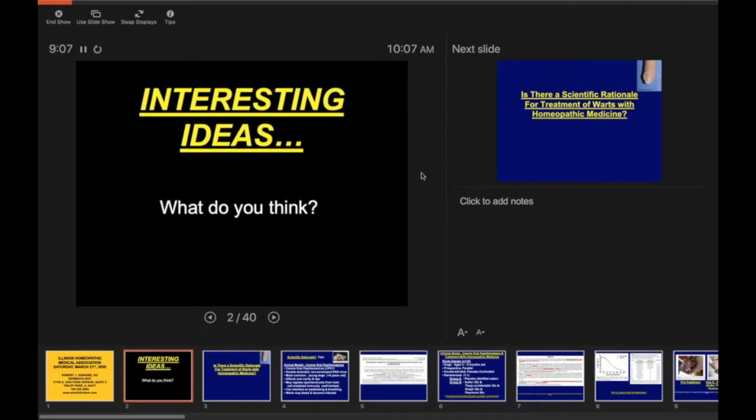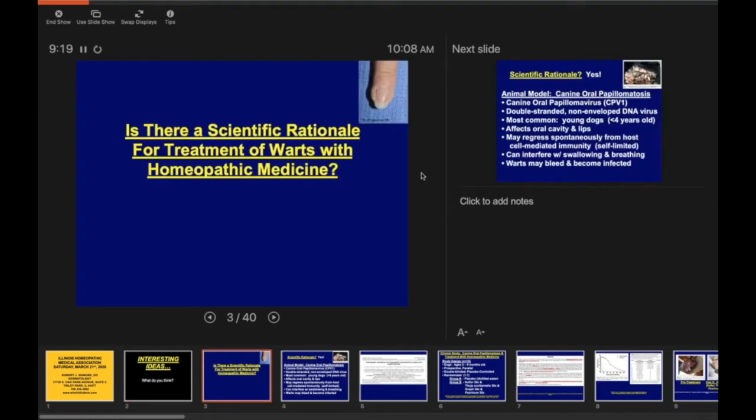So when you're talking to conventional medicine people, they may ask you, well, isn't there any kind of a scientific rationale? Look, all it is, is just negative studies. Well, here's what I found: there actually is a scientific rationale for the treatment of warts with homeopathic medicine, and it's found in the animal model.